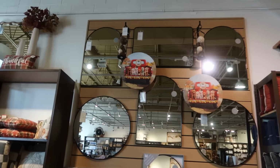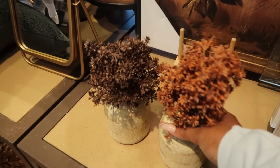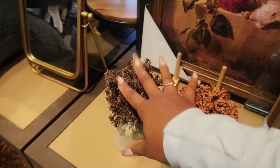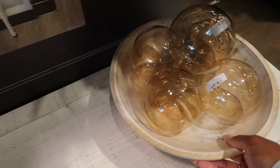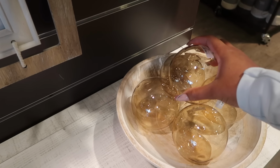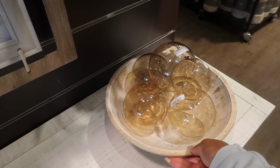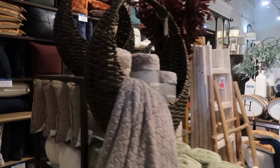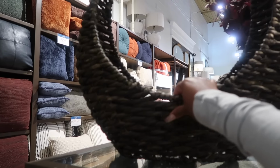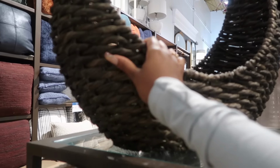I have mirrors in here. This is a little cute piece to go in a bathroom or something. That's cute. See, stuff like this is so pretty to me. This is so simple, yet so elegant. I really like that. I would put this on my coffee table. Ooh, I love this. I don't have anywhere for this to go. Yes, I do. Yes, I do.